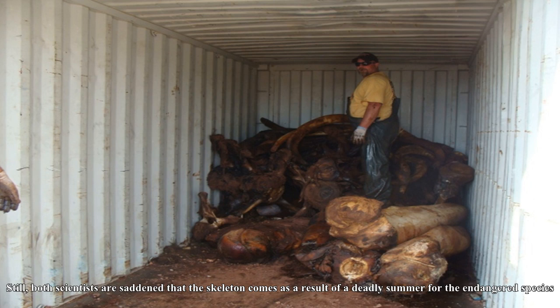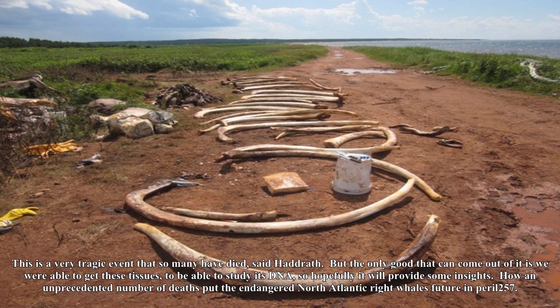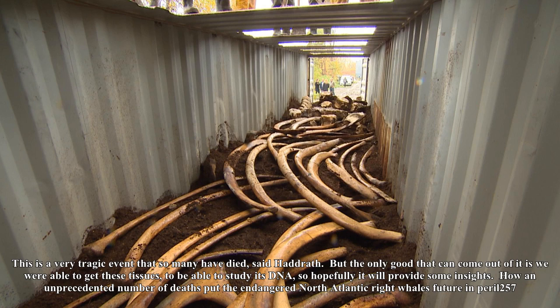"We know that it was at least 30 years old. There's been some tracking information on it and it's believed to have fathered at least one calf." Miller says there was evidence of bruising in the soft tissue that suggests the whale may have died from blunt trauma. The skeleton itself is beautifully intact. "It's quite wonderful how intact it was," she said.